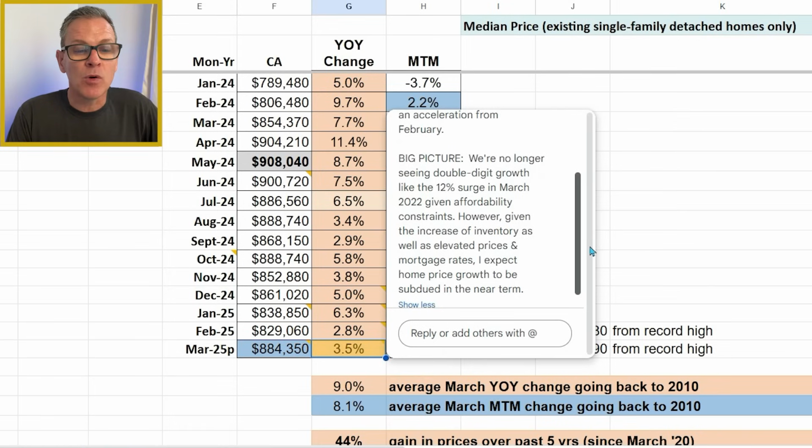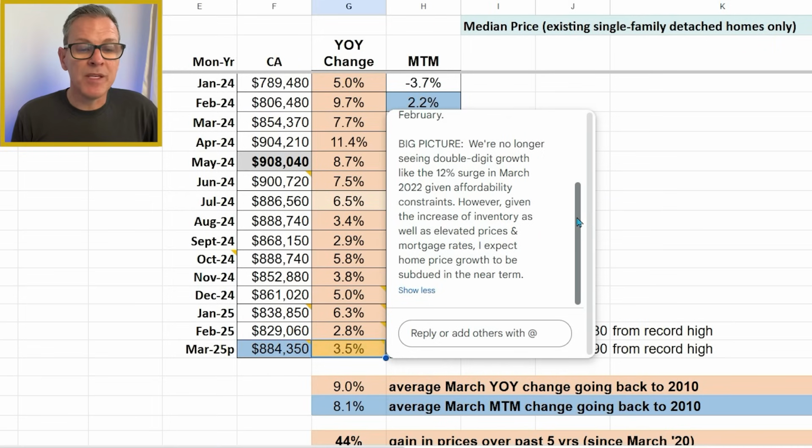However, given the increase of inventory, which I'll share with you guys here in a little bit, as well as elevated prices and rates, I expect home price growth to be subdued in the near term. It's all about the balance between supply and demand. Supply is rising. We're seeing home sales at relatively low levels, which is going to cause home price growth to be muted, in my personal opinion, in the near term.